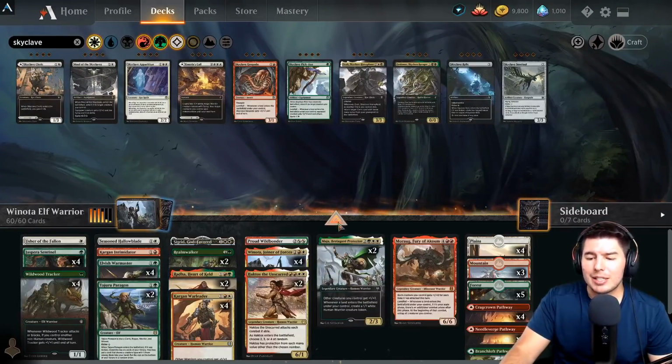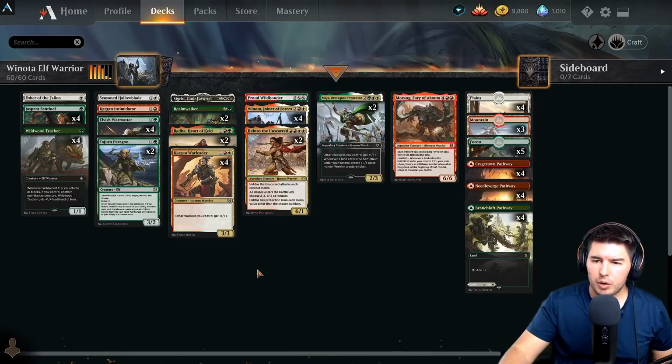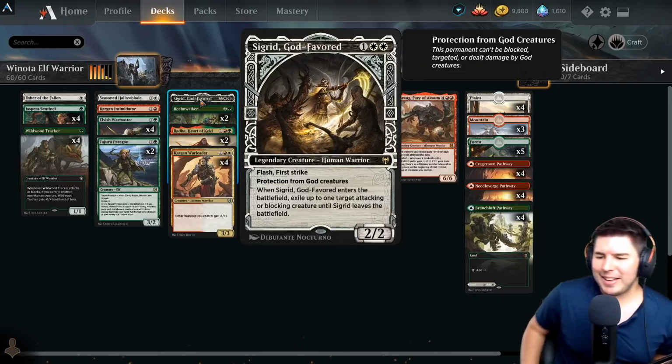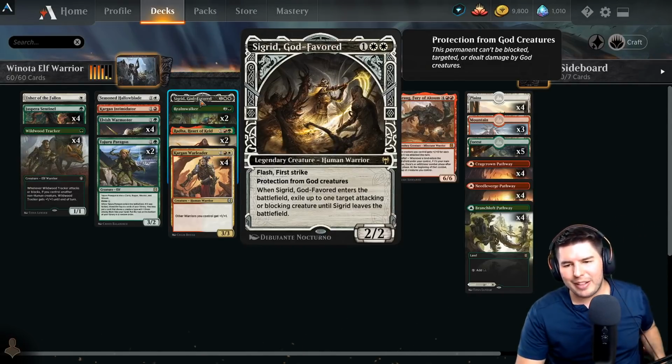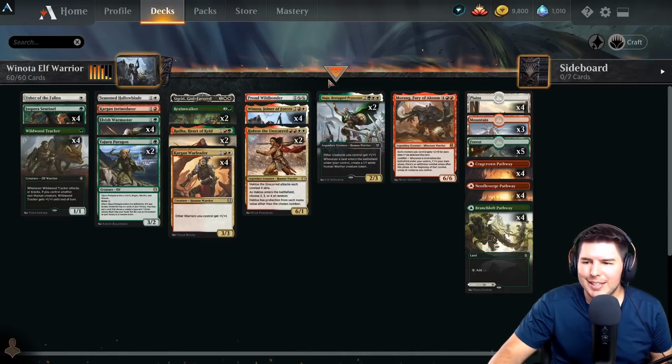I think this is just a deck that hasn't been fine-tuned. We do need removal, better removal. I brought in Sigrid kind of as a maybe type of removal we can go for, but I didn't really like it there. Honestly, probably you fit room for Bone Crusher Giant.